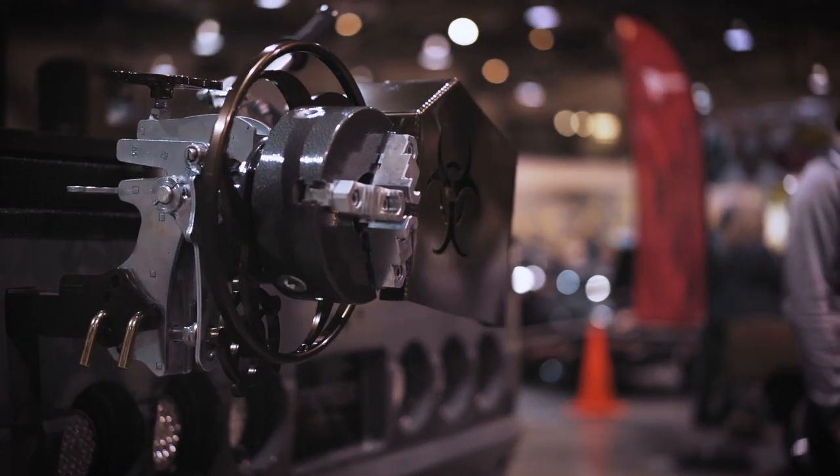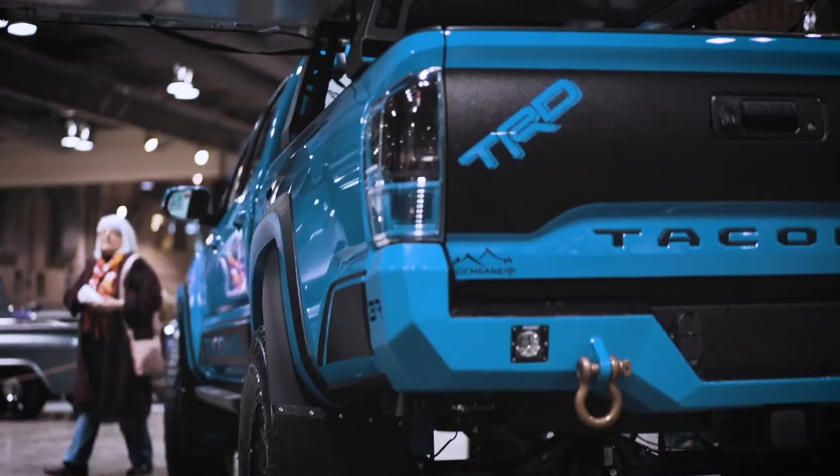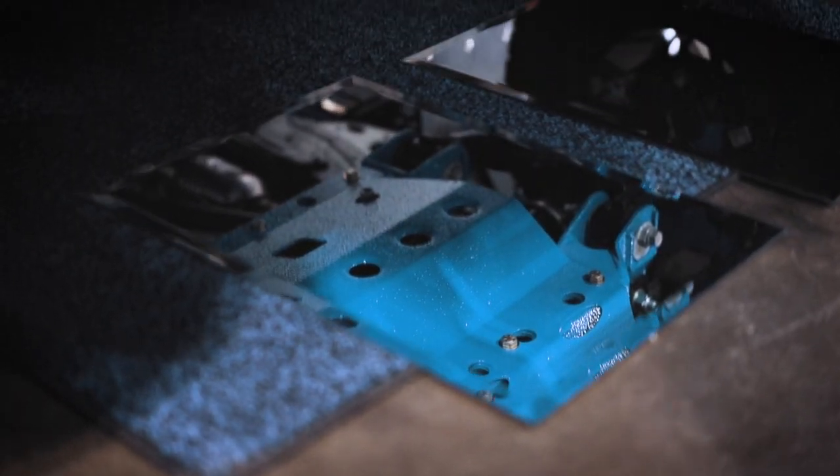It was a pleasure to be at the World of Wheels. We went around, checked out all sorts of cool vendors. We have a 2020 Toyota Tacoma. It was a fantastic vehicle to get our hands on. Toyota Tacoma is something that we haven't touched many times, so we were excited to bring this one to you guys.